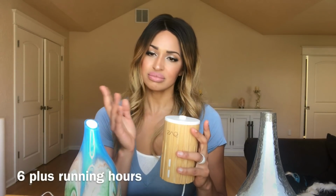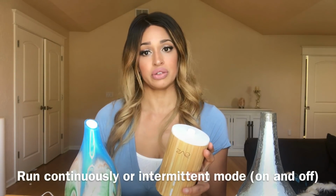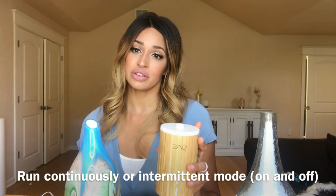Super quiet, I love it. You can just move it all over the house because it's lightweight, easy, two pieces, don't have to worry about it. It's not glass. Don't have to worry about it breaking if it's one of those things that you're gonna be moving around. Now, I don't like to move around diffusers, but sometimes I have to move a diffuser around. So that is why I love this diffuser.